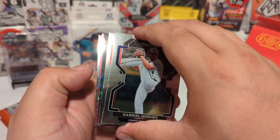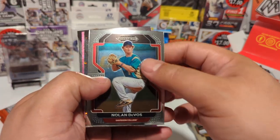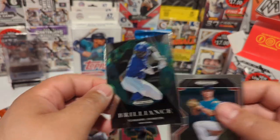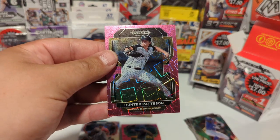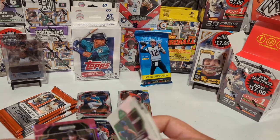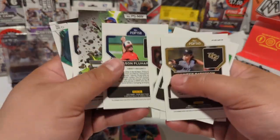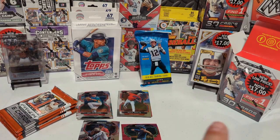There's something nice right there. We might have to put two aside. We'll go from the back. We got Brilliance, Tamar Johnson. Not too shabby. I don't think I'm missing anything. Hunter Patterson. We're going to hold off on those two. Good Lord. I'm not missing anything either, am I? Not numbered on the back in any of these? Nope, nope, nope, nope, nope. That card is destroyed now. Worth zero.